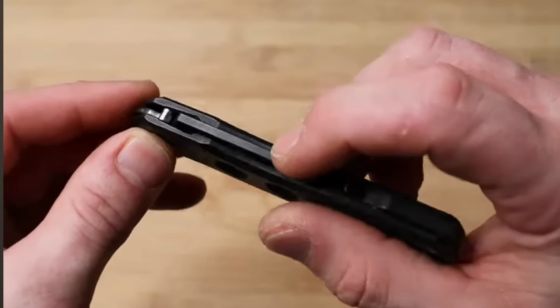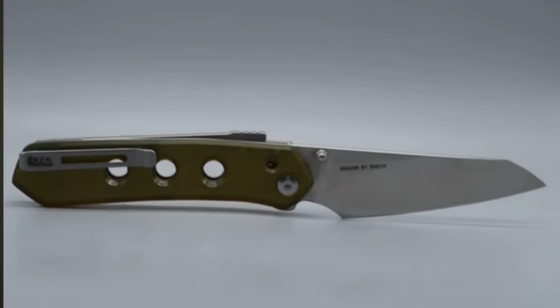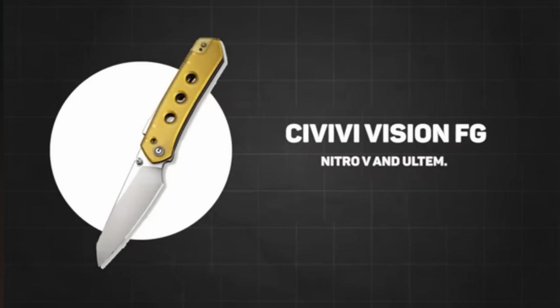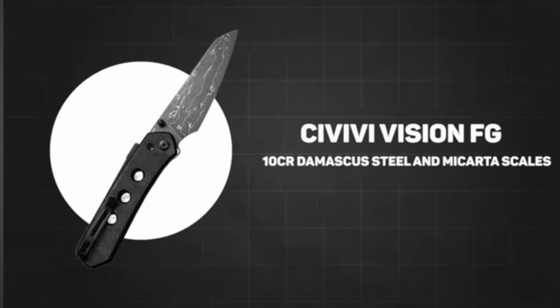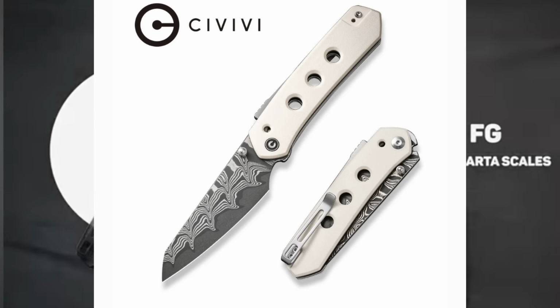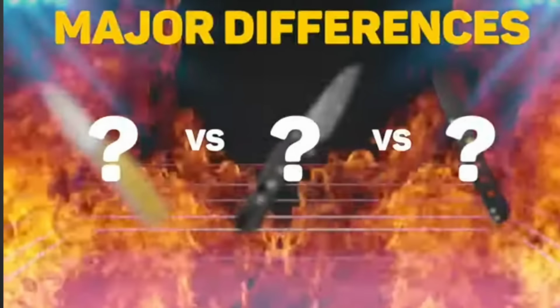I highly recommend the Nitro V and whatever handle material you want, from Micarta to Alumnite, whatever you pick, over all the other ones, over their premium model, over their Damascus version. Now, don't get me wrong, the Damascus version is damn good looking. So if you're wanting a great Damascus knife, get the Vision, because they have a beautiful Damascus on that, and they actually do a good job with their Damascus. It's an AUS-10 or something like that.